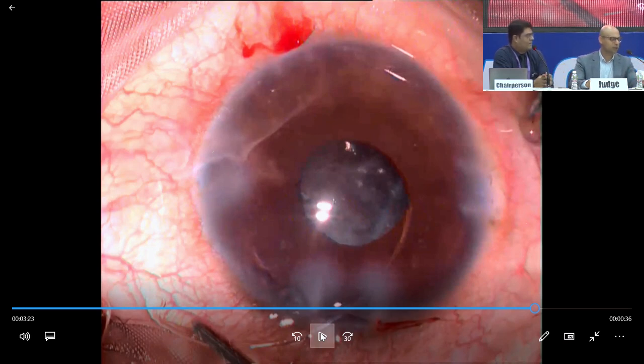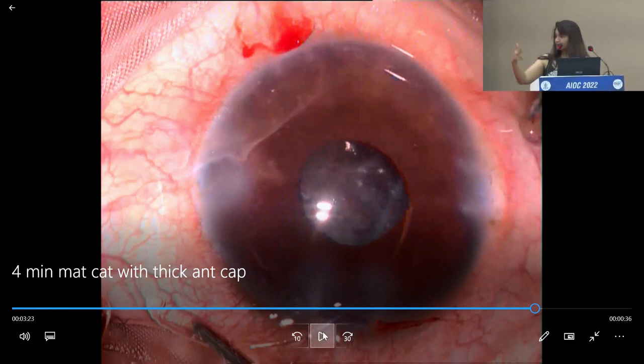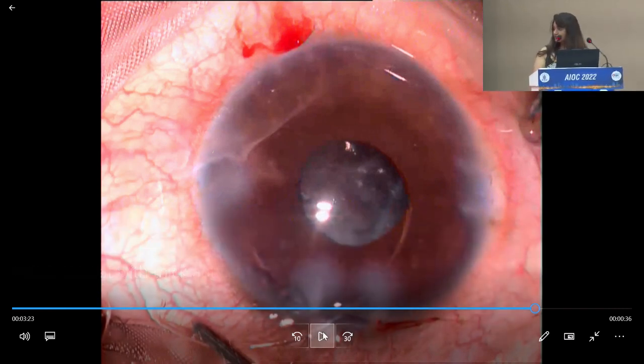Yes, I should have done it, in fact, because this required just a central chopping. Even your zonules are weak because the lens was moving quite a bit. So you could have put even a capsular hook, and that would have pulled the iris also a little bit. Yes, true. Maybe in between I go and enlarge it a little more. But capsular hooks at this stage, because the rexis is not a proper capsular rexis. Yeah, it's a very small rexis, yes.